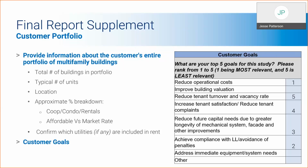The next part of this section is the customer goals. And I pulled the customer goals chart right out of the report so everyone can get a good look. What we're asking folks to do is rank the customer goals from 1 to 5. As you can see on this chart, there is a bunch of preset goals that we think will be common that we've included for reference. And then there's also a section for other in which you can indicate a customer is looking to achieve that goal, and there will be a notes column in which you can elaborate and provide some context if you choose a goal that falls in that other category.